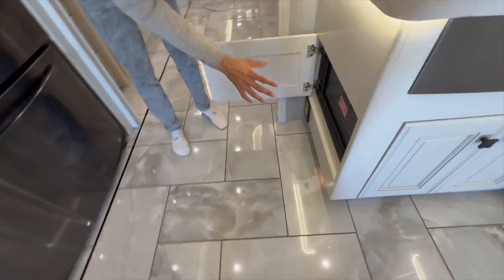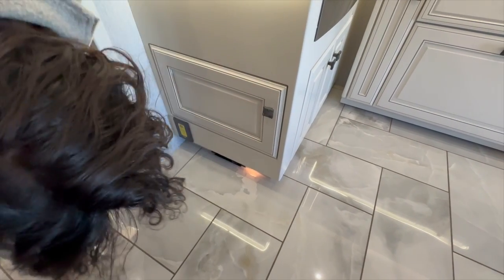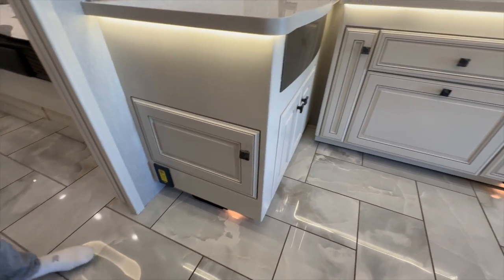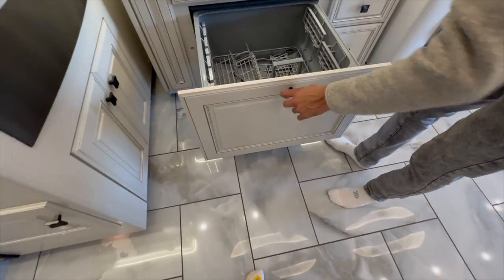And right here, we've got our main breaker panel for the coach, as well as the connection for our Dirt Devil central vacuum cleaner. This coach has all the different accessories. You can vacuum the whole coach with ease without having to bring your own vacuum. It's built in.